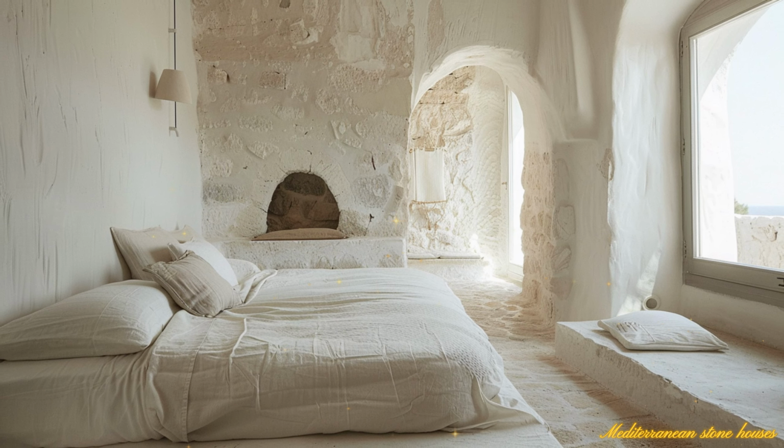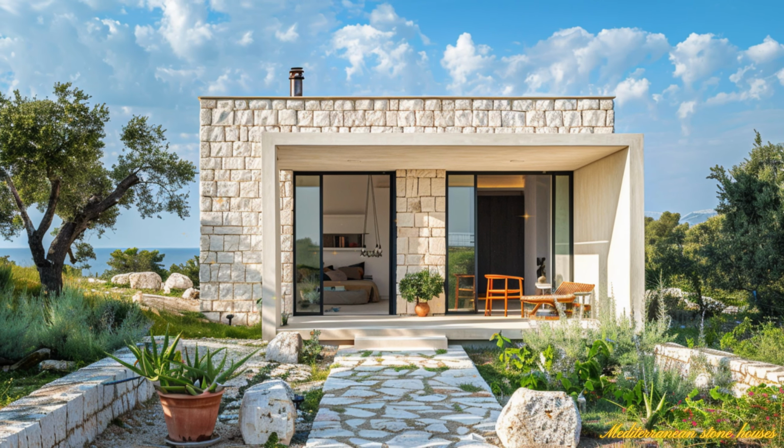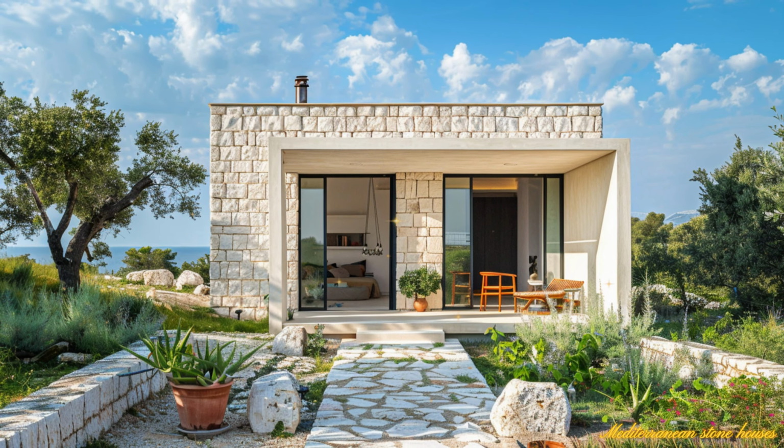The very essence of sustainable living in Mediterranean stone houses lies in their embrace of natural materials. Local stone, quarried from the surrounding hillsides, forms the backbone of these structures, providing unmatched durability and thermal insulation. The thick stone walls, a hallmark of Mediterranean architecture, effectively regulate indoor temperatures, reducing reliance on artificial heating and cooling systems.